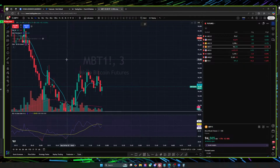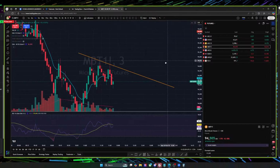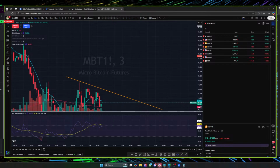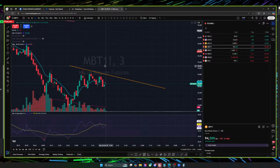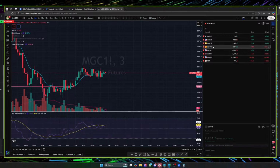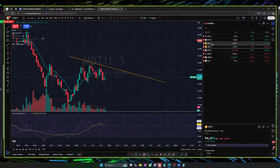Here's the problem with MBT, okay? Even though this is a micro, for some reason on Apex, they count it as a full-size contract. So I can only open 4 of these. So I don't think I'm going to be able to get enough risk on. So I can't do that. In fact, because of that, I probably will just remove MBT from my watch list.